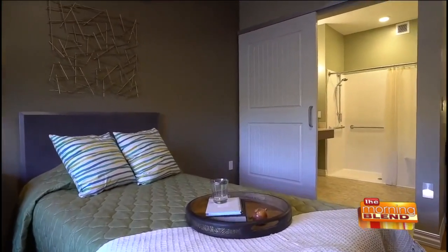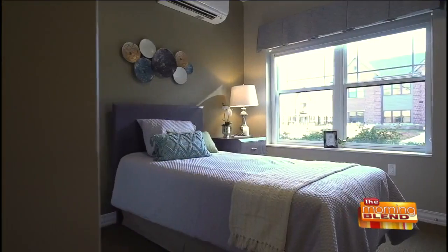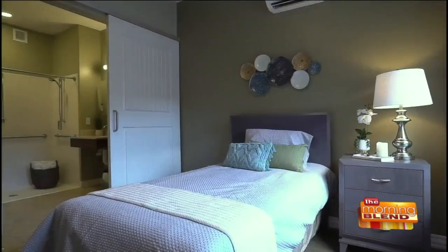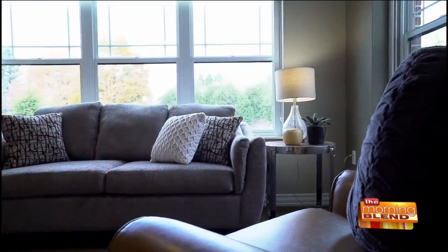The carpeting, the lighting. Our lighting is based on the circadian rhythm so that our lights come on specifically at a certain brightness throughout the day. They get brighter at the peak of the day and then they start to dim again later on as we get closer to bedtime. So everything is very intentional, very specific to somebody with a cognitive impairment.